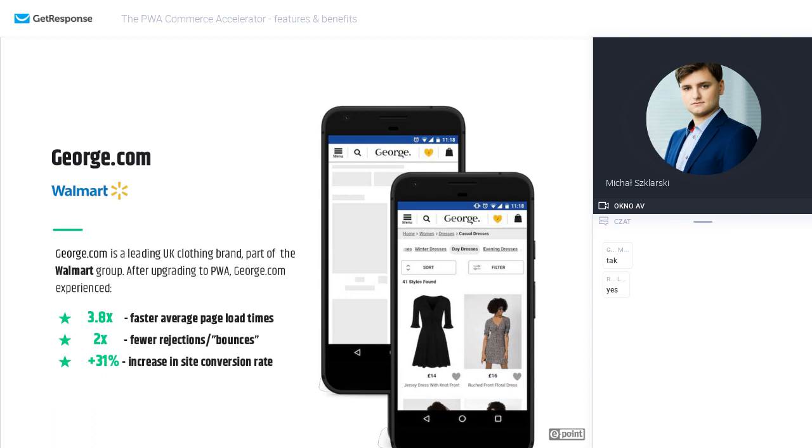From the other cases, there is George, a leading brand in the UK. It's part of the Walmart group. After upgrading to PWA, they achieved pretty much 4 times faster average page load times. That was a great deal for them because they used techniques such as lazy loading, image optimization, and so on, and it sped up their front end up to 4 times. Also the bounces were practically 2 times less, and their overall conversion rate increased by 31%.